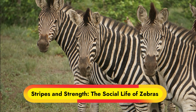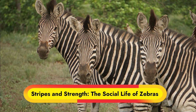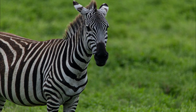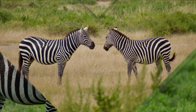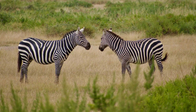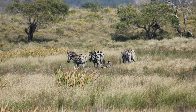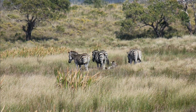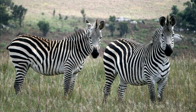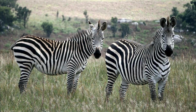Zebras, on the other hand, are much smaller, with adult zebras standing around 4 to 5 feet tall at the shoulder. Their most striking feature is their black and white striped coats, which are unique to each individual. While the exact purpose of these stripes remains debated, they are thought to help camouflage zebras in the tall grasses of the savannah, confuse predators during a chase, or regulate body temperature.